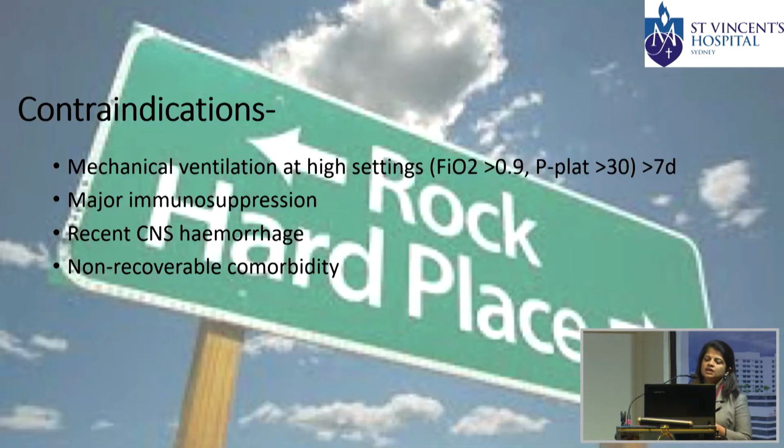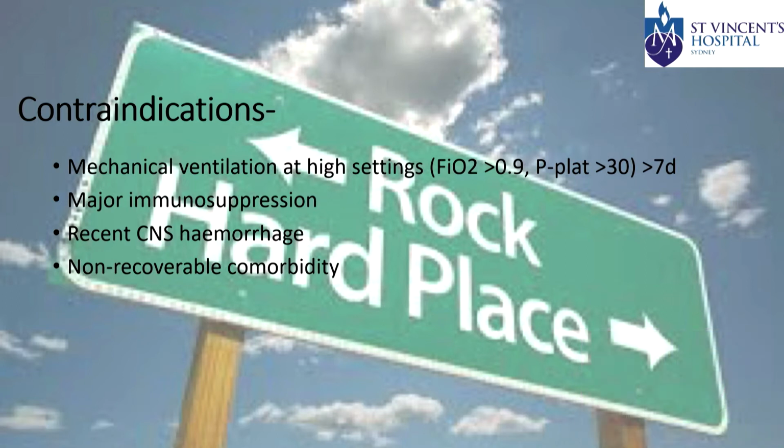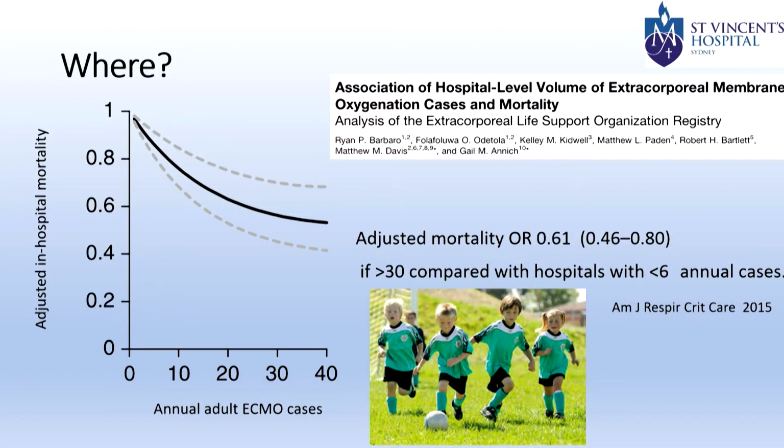What about the contraindications? Now, these patients are in a very difficult situation, and they really don't have many alternatives at all. So all the contraindications are sort of relative contraindications. Certainly, as we said, people who've been ventilated for a long period of time already with non-protective ventilation are not going to do well. CNS hemorrhage, well, you can run VV ECMO without heparin at all because the risk of clotting is low. And certainly our Goodpasture syndrome patient had 25 days of ECMO with no heparin at all. And obviously if they have irrecoverable comorbidities, that's not somebody you want to put on VV ECMO.